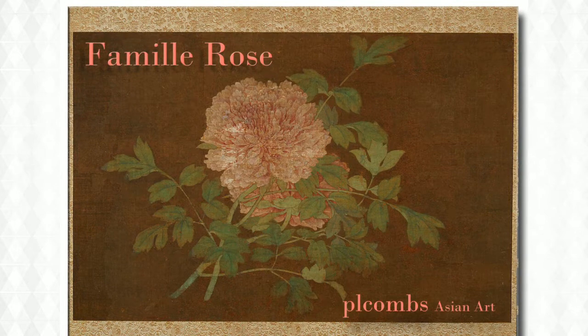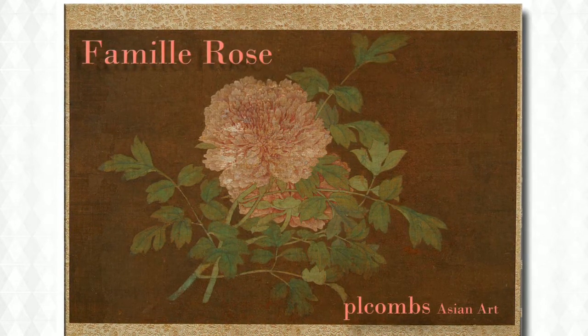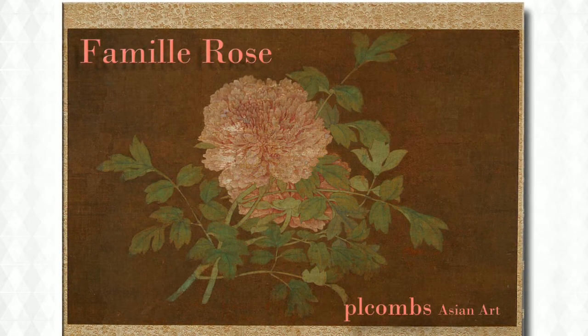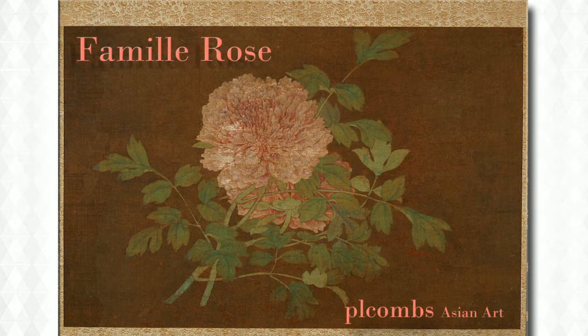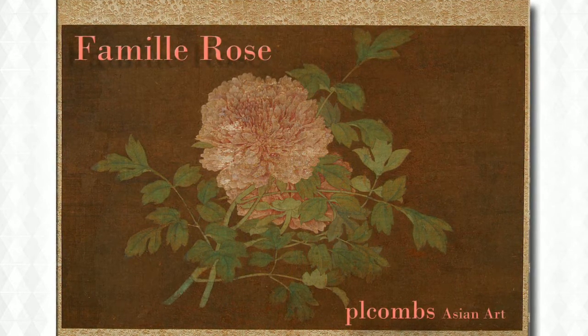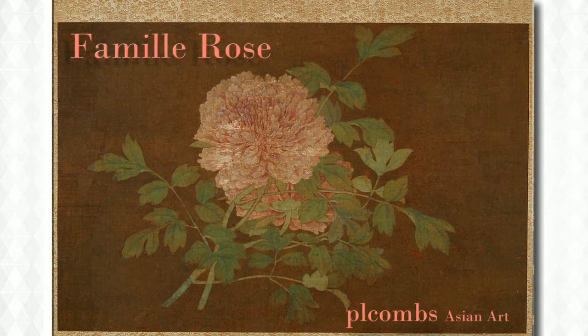During the course of every week, we get hundreds of emails from people who collect, who are interested in different aspects of Chinese art. A number of them have asked if we would do some videos on Chinese enamels and coloring agents used on porcelain. So we thought we'd start with this, Famille Rose.